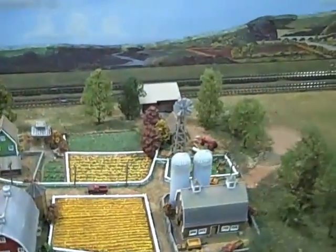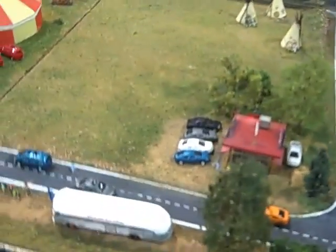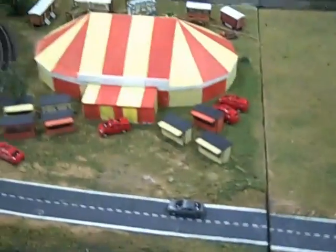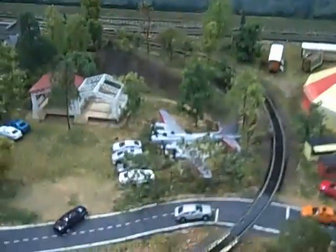In the farmlands of Nebraska, with a little city scoop right here, people stopping in the bus to get a little refreshment on their way in. And there's where the circus is eventually going to set up, across the railroad tracks from the city park.